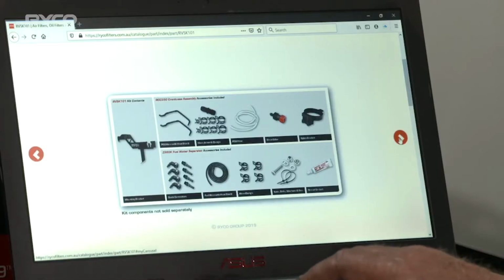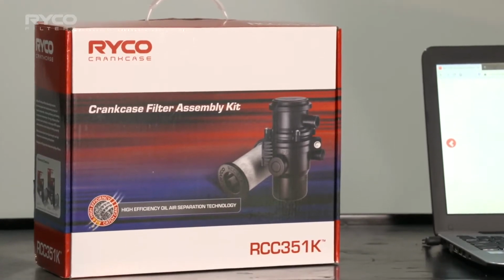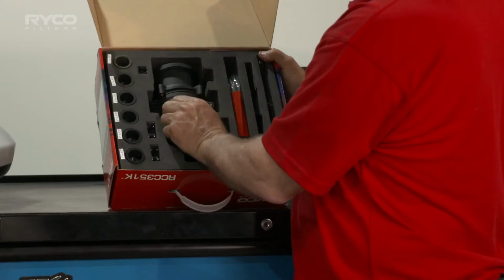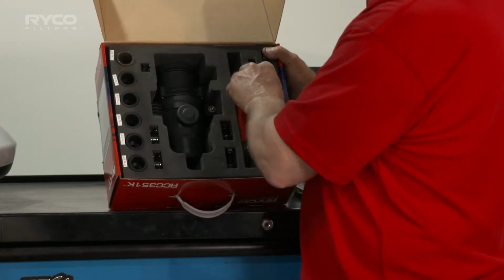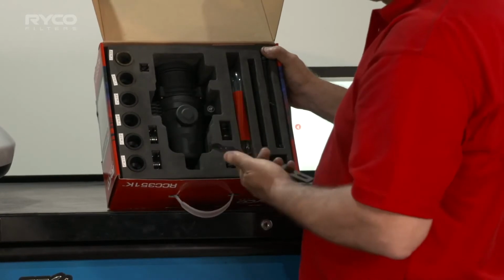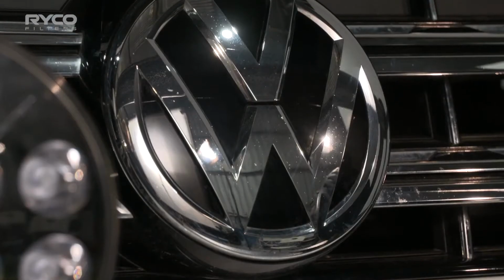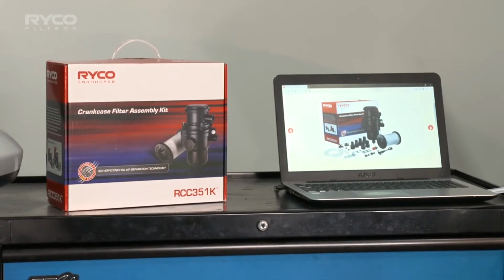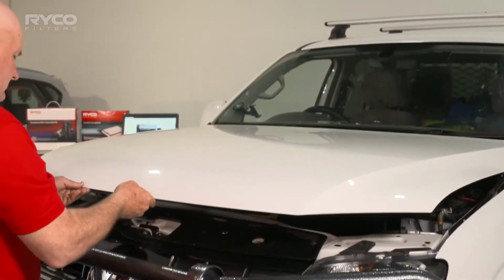Ryco continued to develop products with local engineers, and the current RCC351 Catchcan or RCC351K, including universal fitting kit, has been designed for both petrol and diesel engines. The unit is also suitable for some unique applications, including the VW Amarok I'm fitting today. Check with your local Ryco stockists for a kit to suit your car and protect your investment.